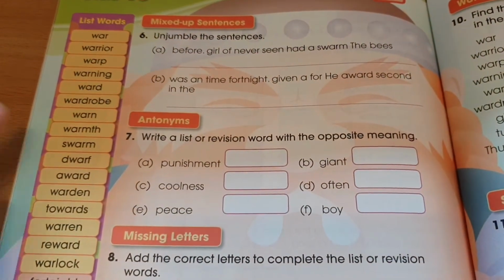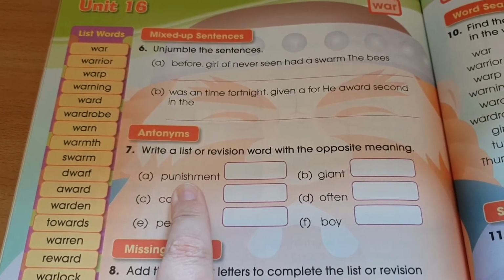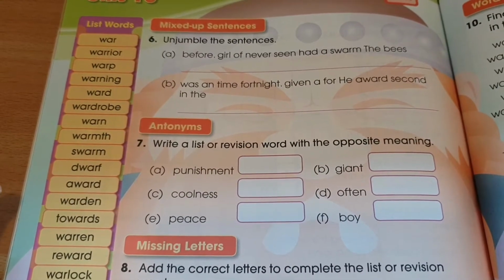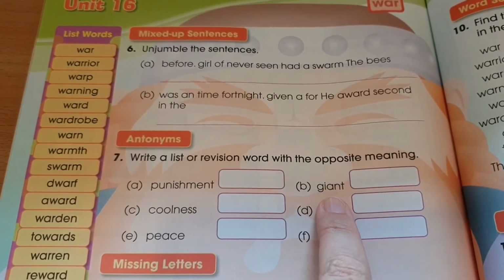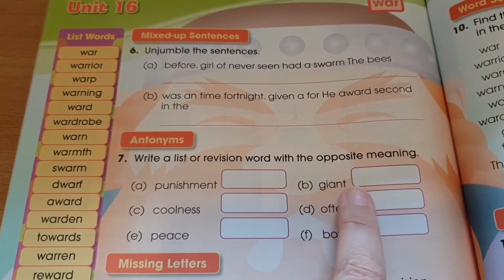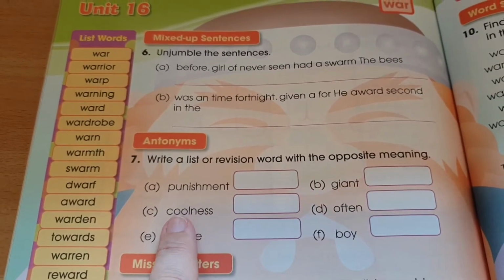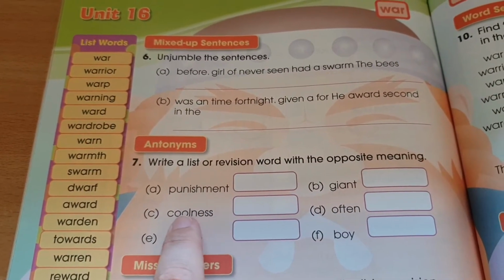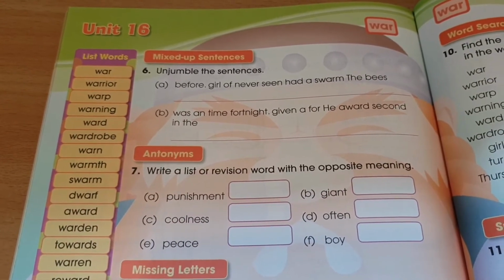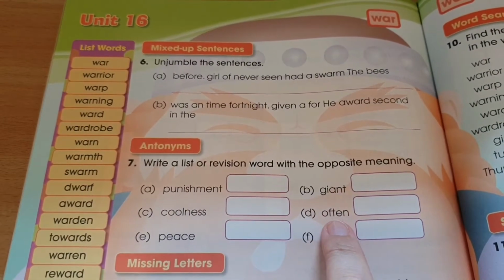So find a word that means the opposite of punishment. Rather than getting a punishment, if you've done something really good, you might get a... Okay, think of mythical creatures. You could have a giant, which is really, really big, or something that's very, very small. A mythical creature would be a... Okay, coolness. If something's very cool, the opposite of that is... If you're under a blanket for... Think of temperature.